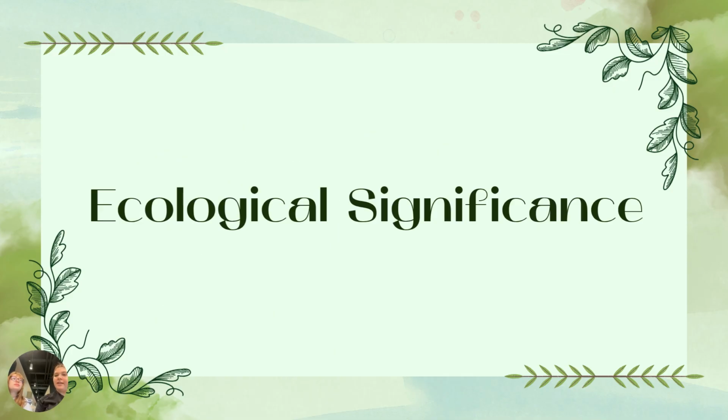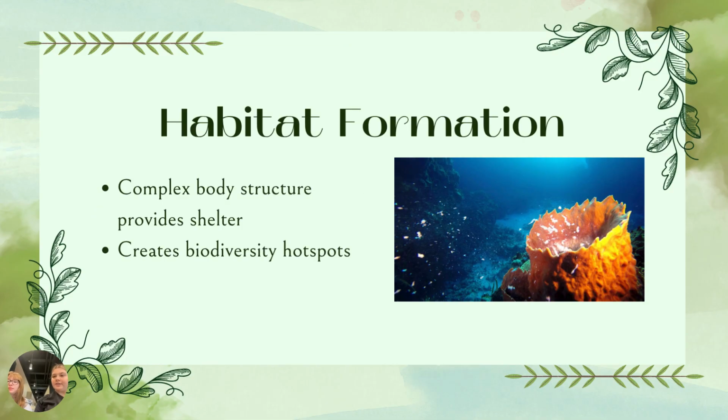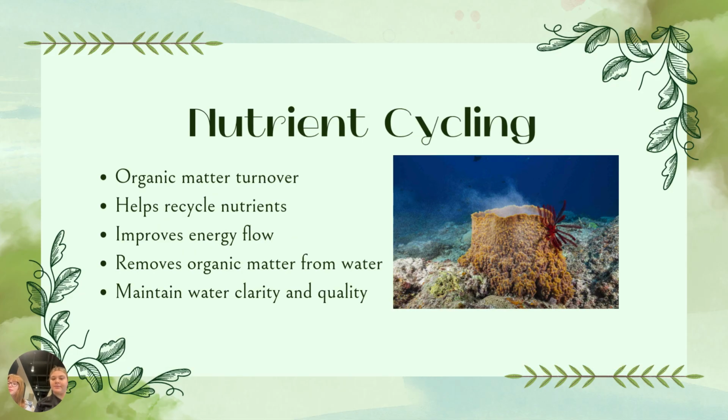Sponges are significant and they hold a lot of importance in various marine, freshwater, and saltwater ecosystems. Sponges provide shelter for a range of organisms. Their complex body structure includes crevices, canals, and cavities to offer refuge and attachment sites for numerous invertebrates, small fish, and other microorganisms. They create biodiversity hotspots that support high species richness, contributing to biodiversity and functioning of ecosystems.